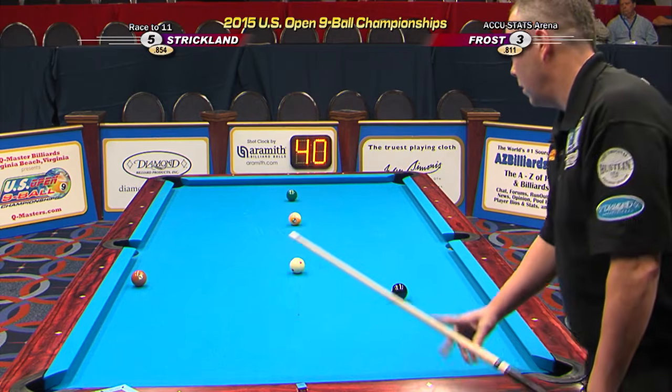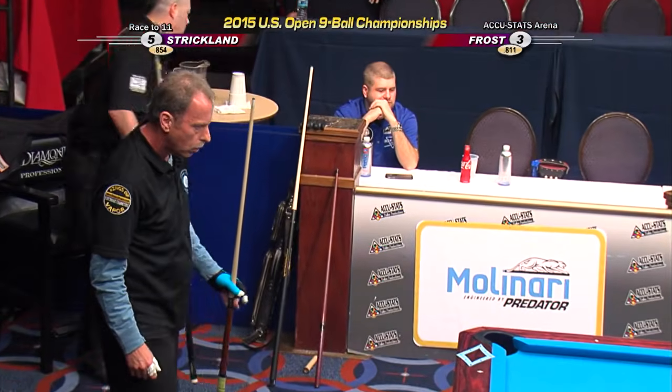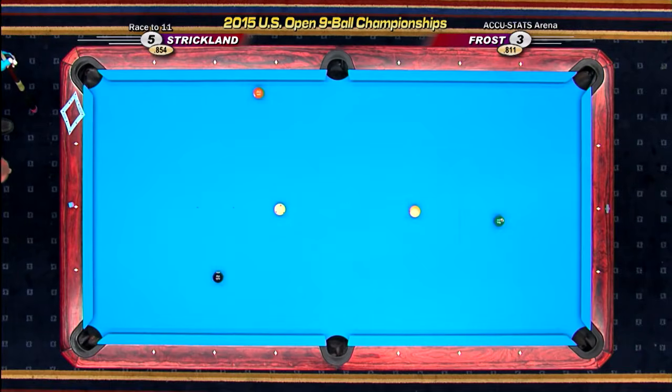Because of that tough leave, he decided to play safe. That's a pretty good shot, too, from where he was at. He had to move that 6 ball a long way, and looks like he may have hooked Earl. If he did, that would be a tremendous shot from where he was.